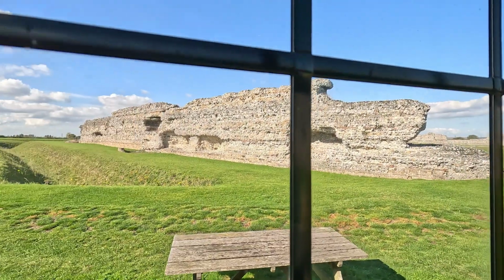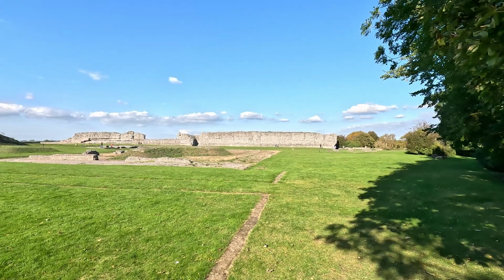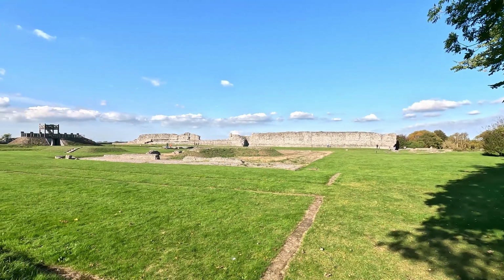So that's it for this week, and we really hope that you've enjoyed our explore around Richborough Roman Fort and Amphitheatre as much as we have.